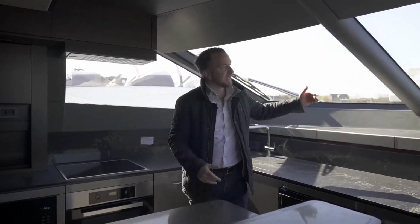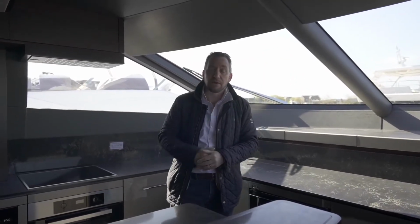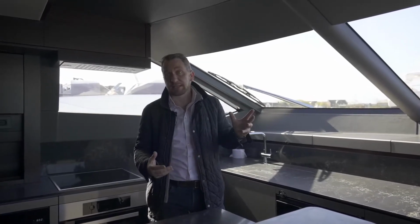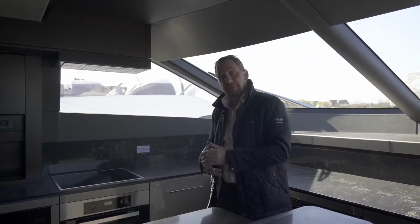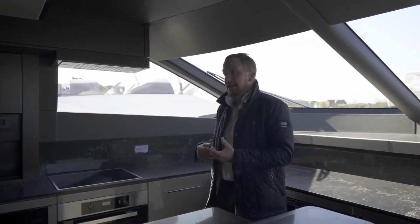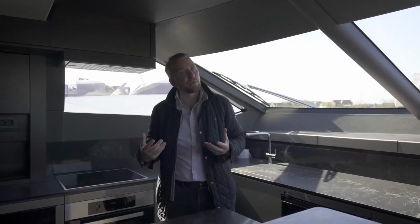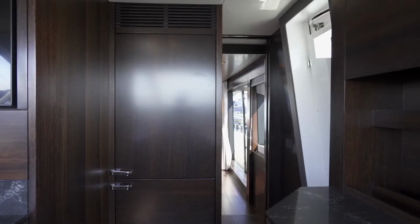We're developing a beautiful blind system so it can try and keep the area cool. We've increased the air conditioning spec because obviously with this amount of glazing, even with windscreen covers on, it will be warm. So we've already updated and increased the air conditioning spec. When you're cooking, you're going to generate more heat, but it really becomes a space that works and is functional.